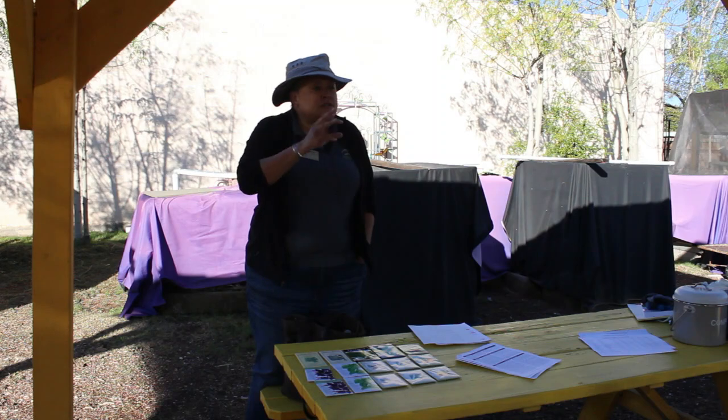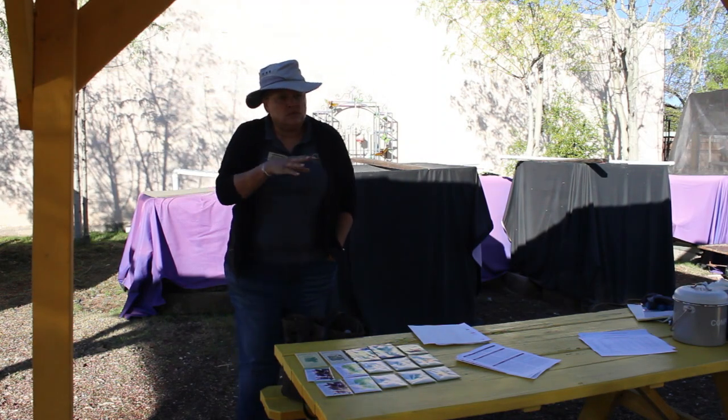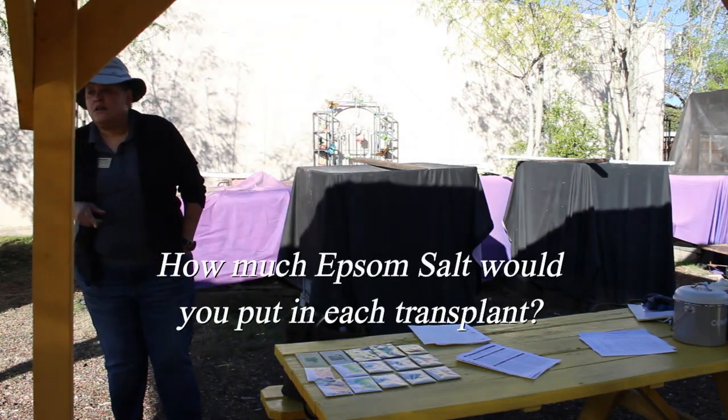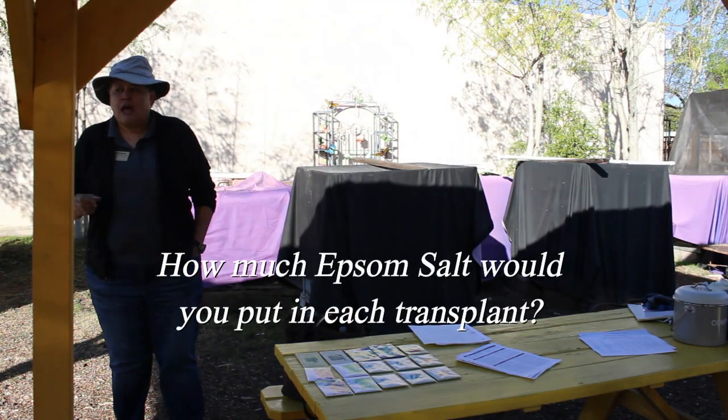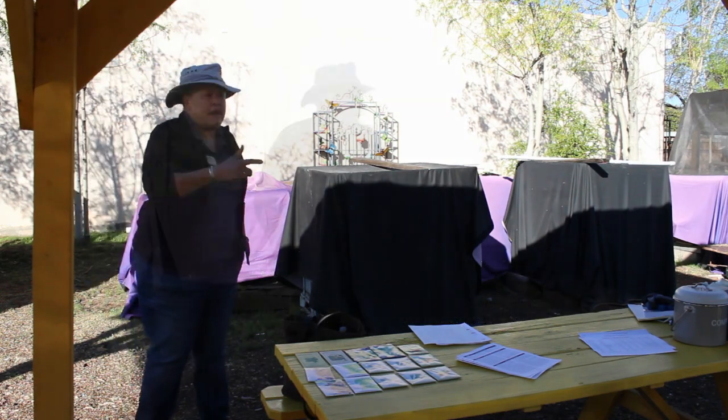Does anyone have any specific issues about soil prep or things that you need to know? Yes? How much Epsom salt would you put in each hole for a transplant? I put like a couple of teaspoons, not a whole lot, but remembering it's not salt, it's magnesium sulfate.